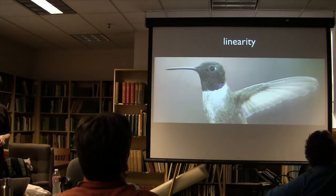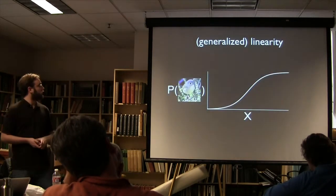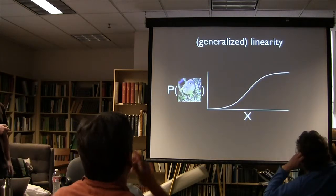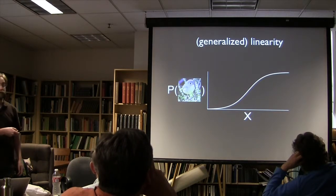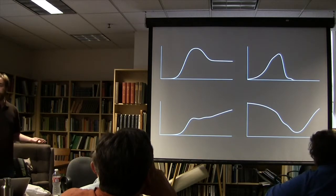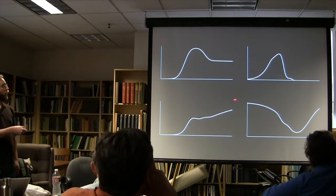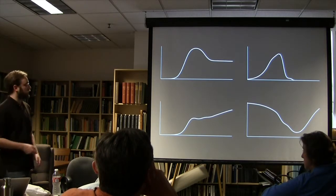I'm going to focus first, just briefly, on linearity, or in particular generalized linearity, because this is a generalized linear model. And what that means is that you're assuming that each species' probability of occurrence is going to have this shape in response to any environmental factor you measure. But we know as biologists there's other shapes that are equally plausible. Maybe suitability increases and then levels off, or maybe it increases at different rates.